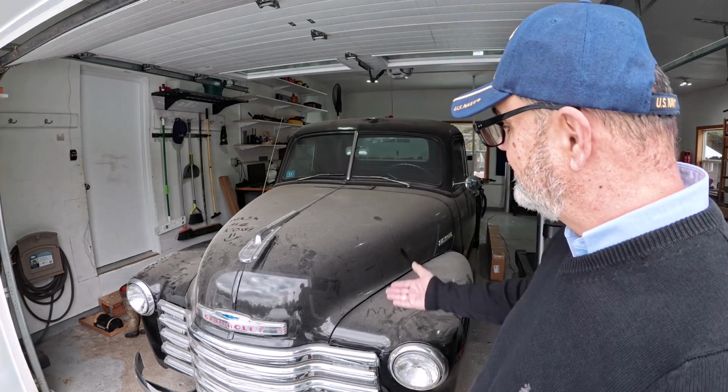Today I want to talk to you about my winter project, and that is my 1952 pickup truck. It's a 3100 model, which means it's a half-ton pickup. I bought it back in 1999 from a gentleman in Springfield, Massachusetts for about 6,500 bucks. Now today you cannot find a truck like this for anything under 25 grand. Here it is.